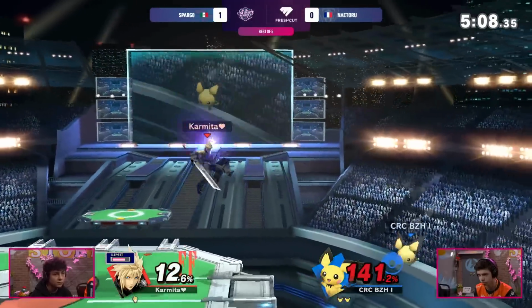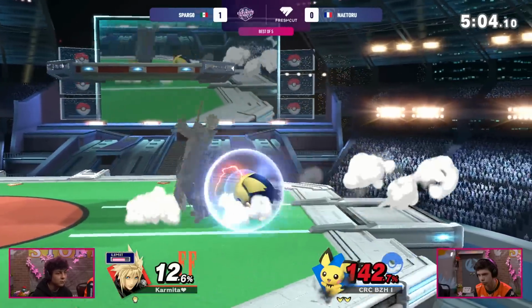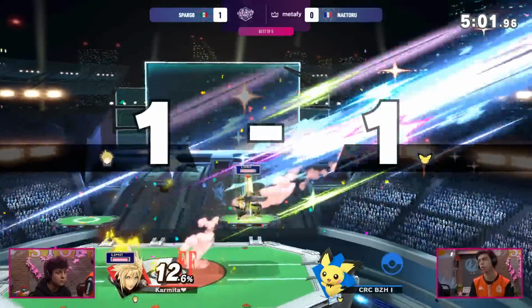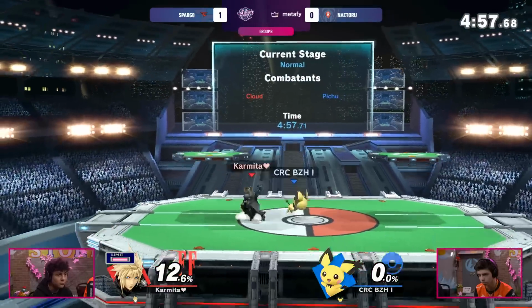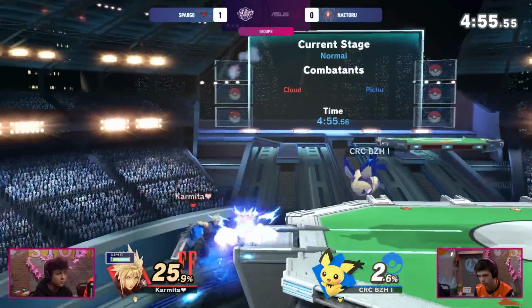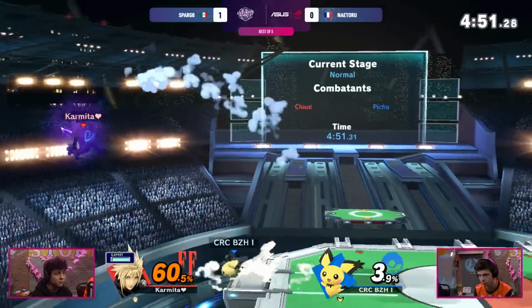Up throw might kill him soon. Sparg0's grabbing a lot here now too, and we said that about NaetorU in the earlier match. But there it is. There's that back air, and he's got no problem spacing it. He's got to get a little close so he can pull it. But just a regular get up, and he's gonna get a 30% punish off at 60%.